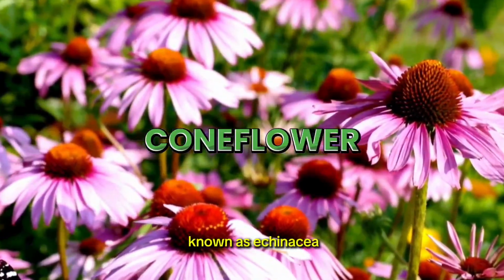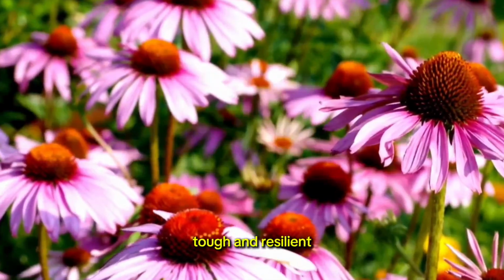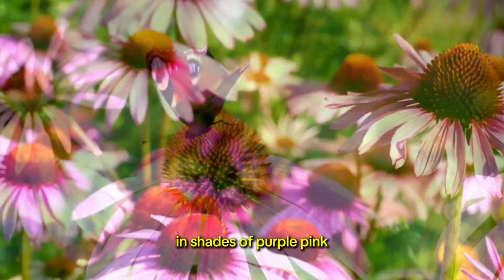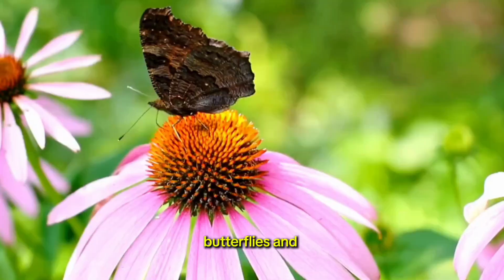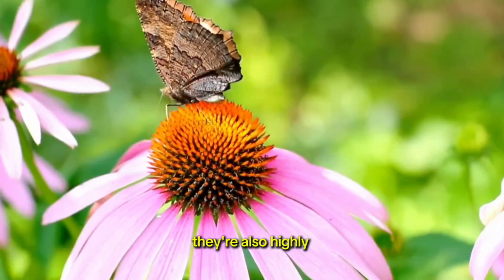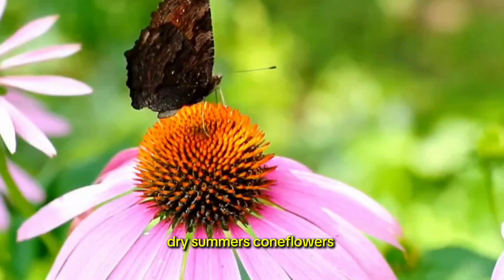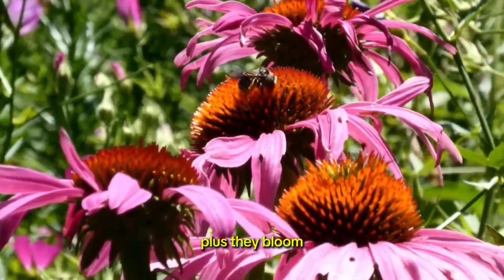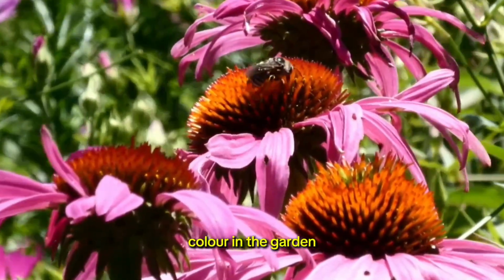Coneflowers, also known as echinacea, are not only beautiful but also incredibly tough and resilient. Their daisy-like blooms, which come in shades of purple, pink, orange, and yellow, attract bees, butterflies, and even hummingbirds. They're also highly drought-tolerant, so if you live in an area with hot, dry summers, coneflowers are a perfect choice. Plus, they bloom from midsummer to fall, providing long-lasting color in the garden.